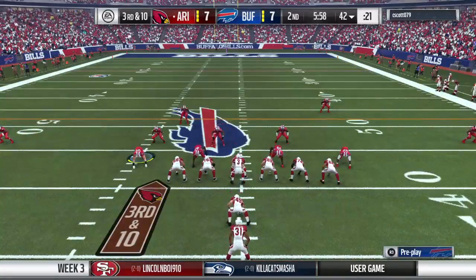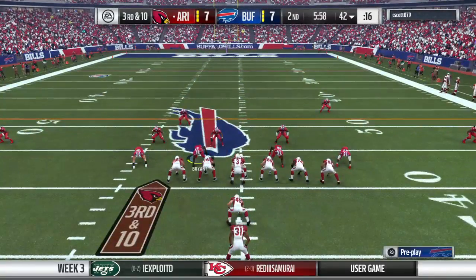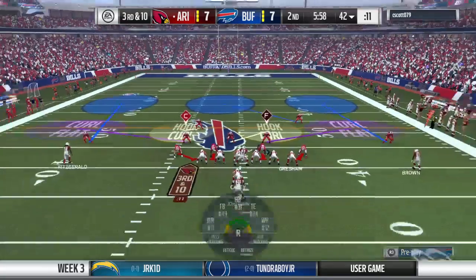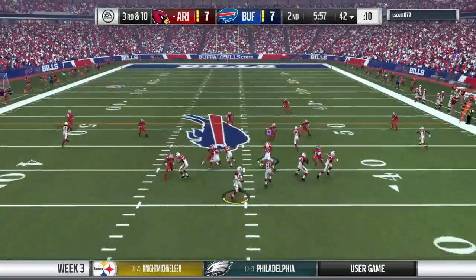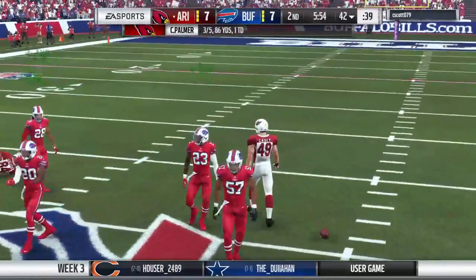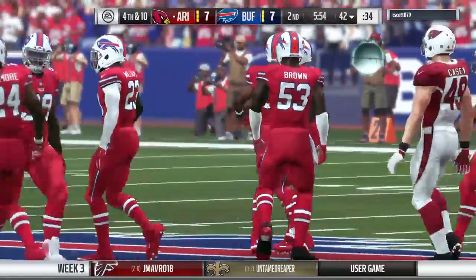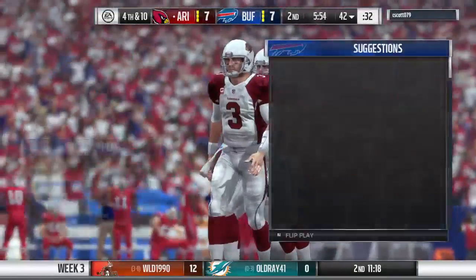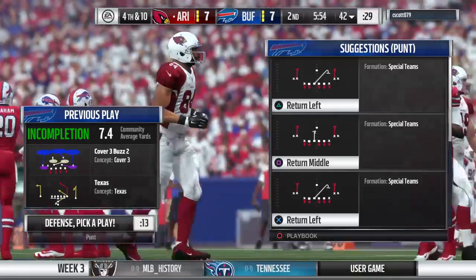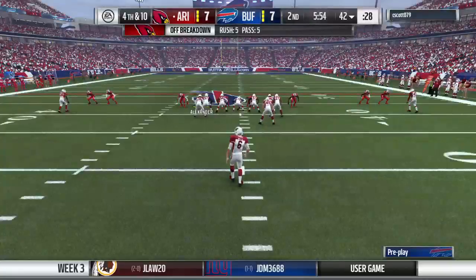Extra DB on the field for the Bills here on third down. Yeah, maybe thinking pass. Now it's Palmer, and he can't quite intercept it. Zone coverage, free safety was there. Couldn't come up with it, and now it's fourth down. Oh, man, that was close. The opportunity to change momentum, big play, right in his hands, unable to come down with it. A sigh of relief, no doubt, on offense that that fell harmlessly to the ground.